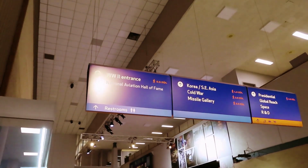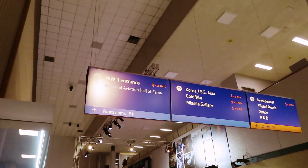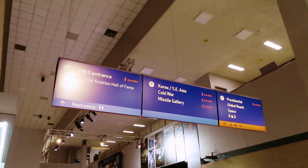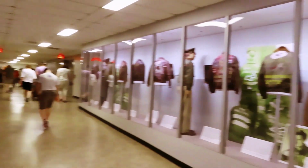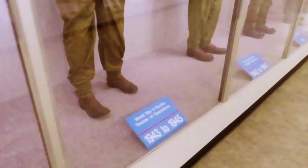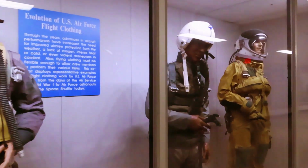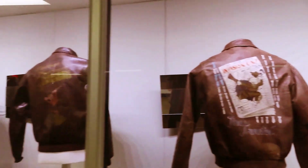And we're coming out of the World War II entryway, and these are some signs that let you know which direction to go, and they also give you minutes how long it takes to get to each hangar. And this corridor has all different types of uniforms from different periods of actual wars, starting back from 1918. And they have specific bomber jackets.